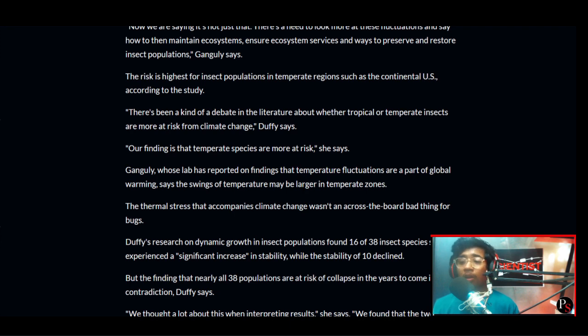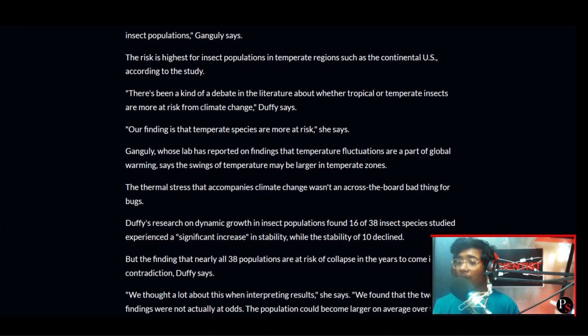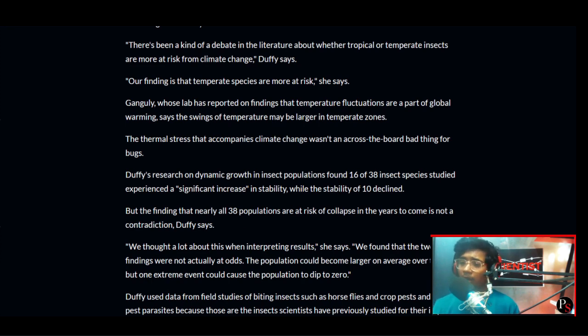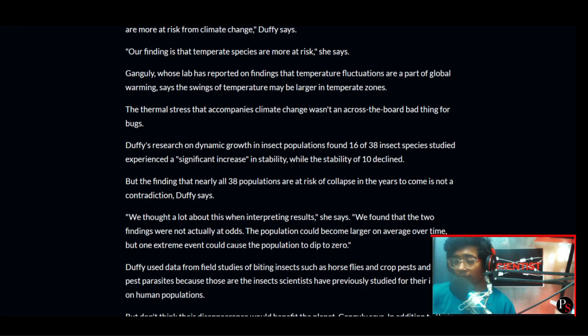According to the study, there's been a kind of debate in the literature about whether tropical or temperate insects are more at risk from climate change. "Our finding is that temperate species are more at risk," she says. Ganguly, whose lab has reported on finding that temperature fluctuations are a part of global warming, says the swings of temperature may be larger in temperate zones. The warming that accompanies climate change wasn't an across-the-board bad thing for bugs.